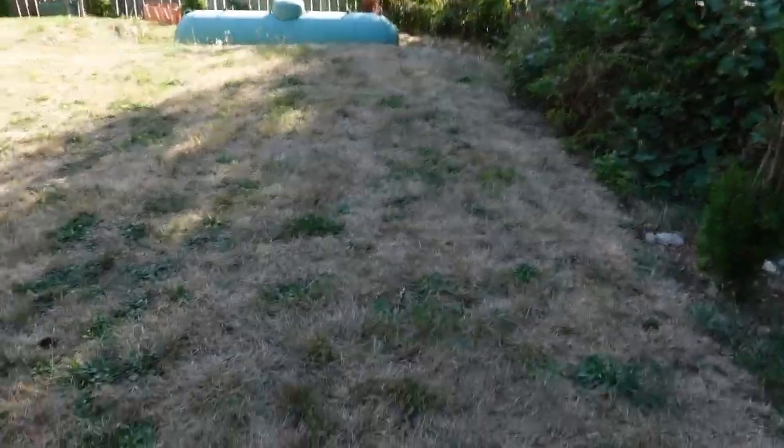So I thought I'd give you one last look at the finished product here now that we have it all done, the bag's empty, ready to put the mower back in the garage. But let's give you a look at the finished product. You saw everything before with all the grown up dandelions, flowering dandelions. Now they're all gone, and let's give you guys a look at the finished product. So here's the backyard.